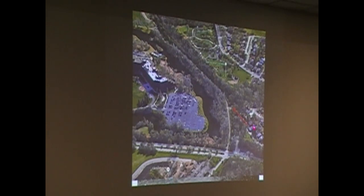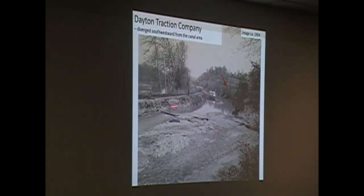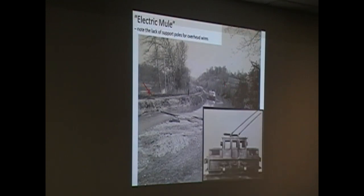So if we go back in time and look through this corridor, we see the canal right here, and the railroad right-of-way came up right through here. This is another money pit. This was a plan to use a rail car to haul canal boats. Some people lost big time on that because that didn't work out very well, but they at least got the tracks laid for that.